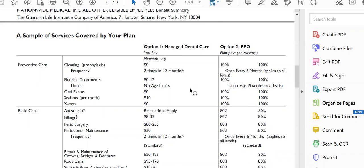Now, are you stuck with that dentist for the rest of your life? No, you are not. Just like the HMO medical, if you call up Guardian in this case, right, they will be able to get you switched over to a new HMO provider for the following month, as long as you give them enough time to do so. So I always recommend calling them by the 15th of the month. Now, because this is an HMO, it also works differently than the PPO because everything under the HMO has a copay.